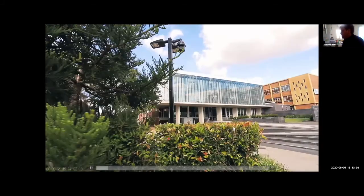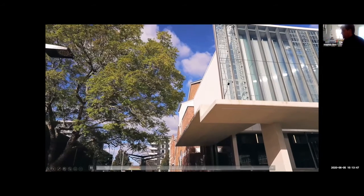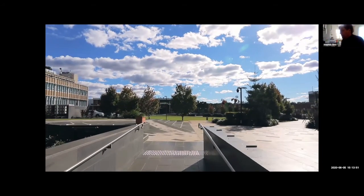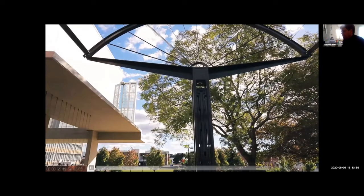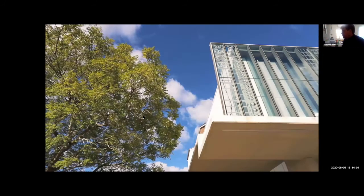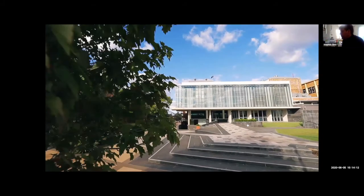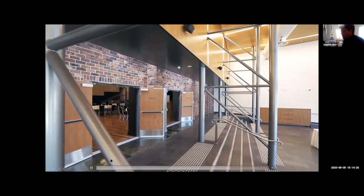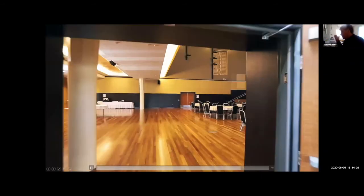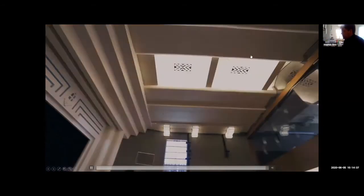Here's the place fronting on the park. These laser cut screens basically take the motif from the original building. That's the green. Secondary play area. And we worked really hard on this connection on the inside between the old and inside the theatre itself. The ceiling was all repaired.